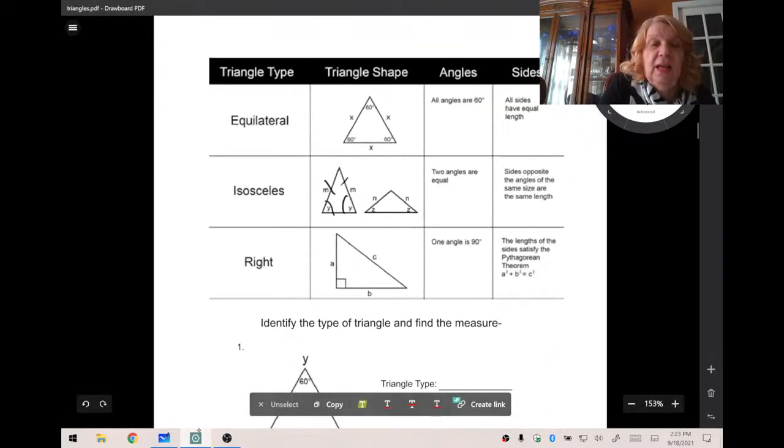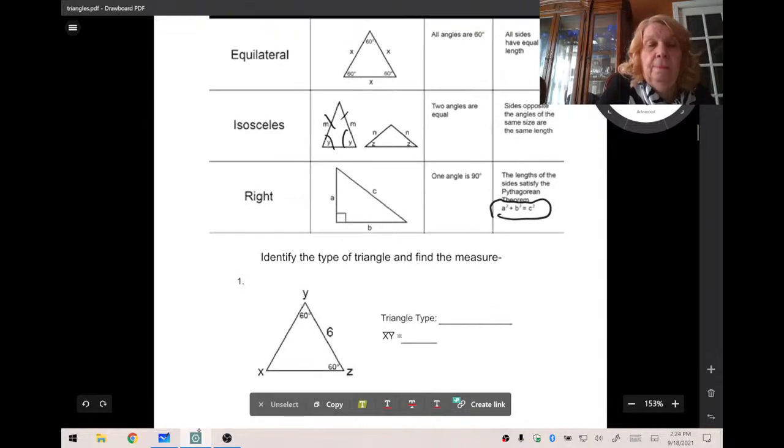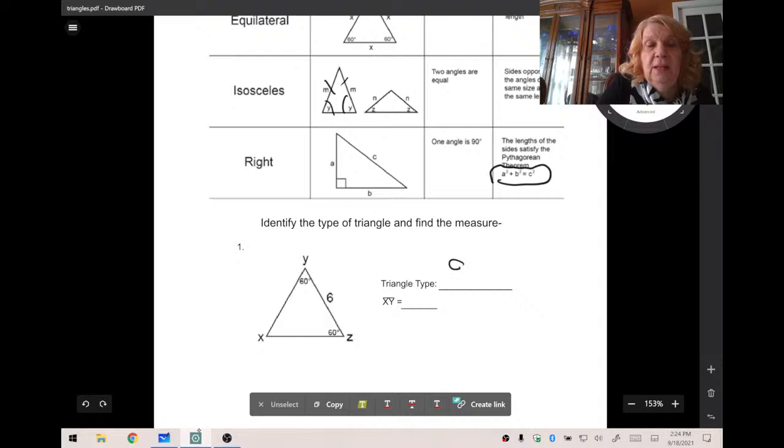So we have isosceles, and then we have right triangles, where the Pythagorean Theorem, we have to use that. So this is pretty easy. This would be an equilateral triangle, and this is for the girls that are watching this later too. So XY has to be 6. This obviously would be 60.